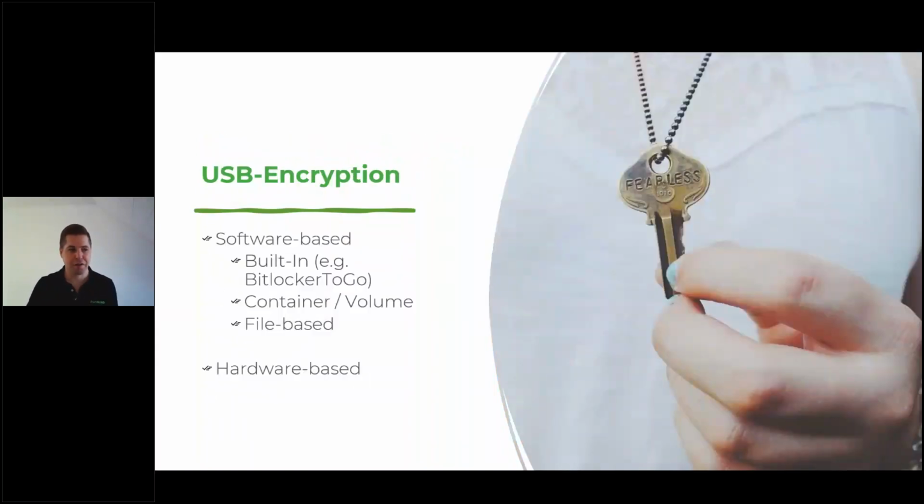And which kind of encryption methods are available in the market? We can see software-based encryption and hardware-based encryption. Software-based encryption is, for example, Bitlocker To Go, which is built in, and which is a container-based or volume-based encryption. There are also some other third-party container-based or volume-based encryption methods, and also file-based encryption methods.